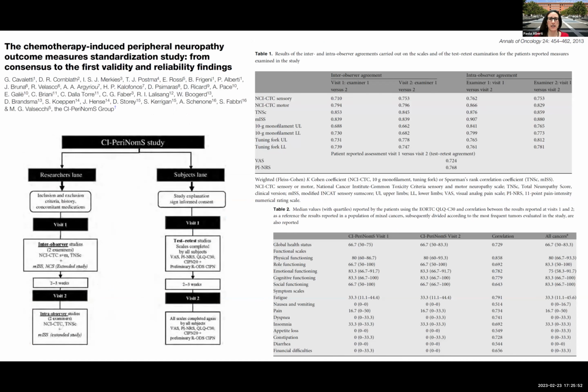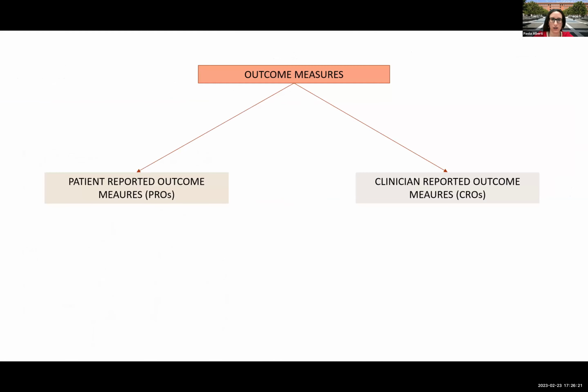performed a very extensive study testing many different physician-rated and patient-reported outcome measures to decide if the evaluation was consistent using one instrument or the other. Long story short, they showed that a very trained investigator with some of the instruments they used were okay. I will go into details of these instruments in a couple of slides.